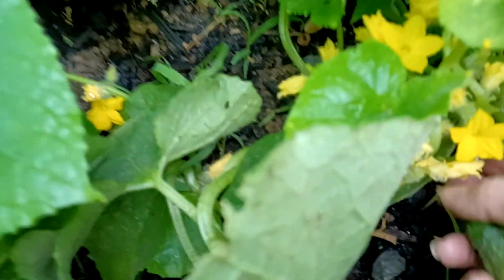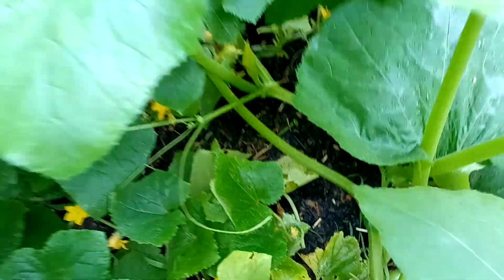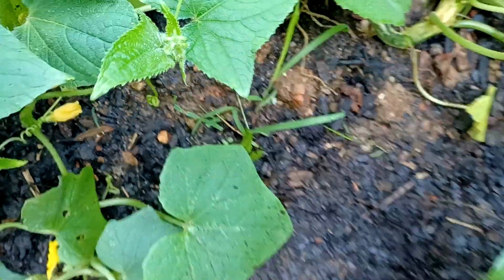Gotta get a few more cucumbers that are hiding. Here's one that's hiding. Whenever it rains, you really have to check your cucumbers and things, because one night of rain can really produce a lot of fruit, a lot of vegetables. Gotta go put these in the basket.